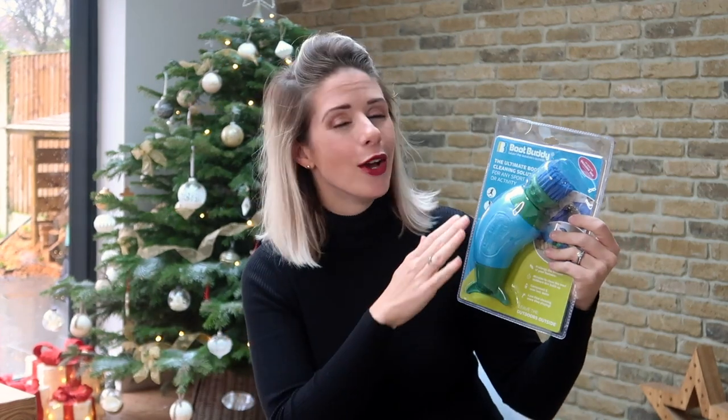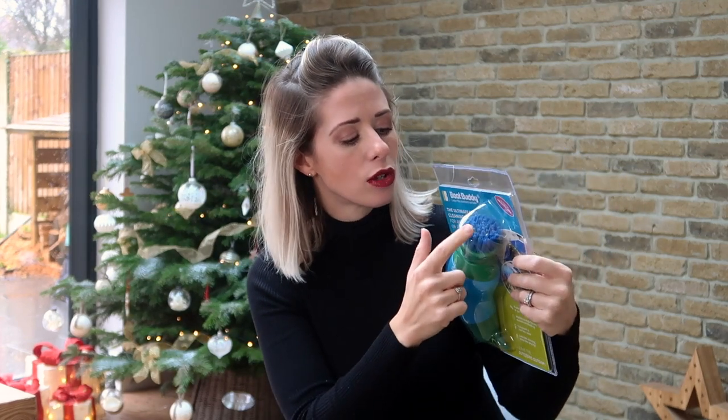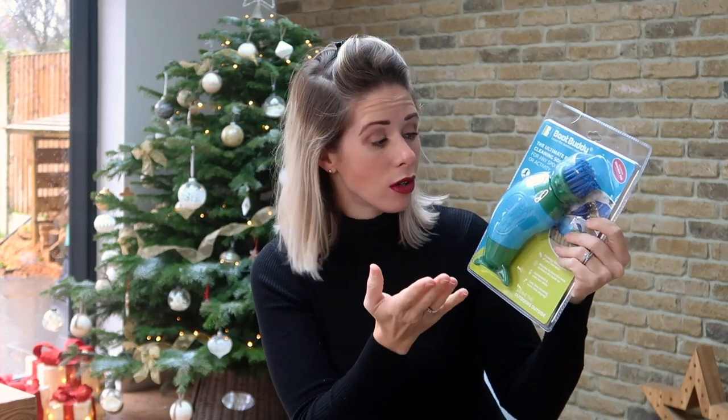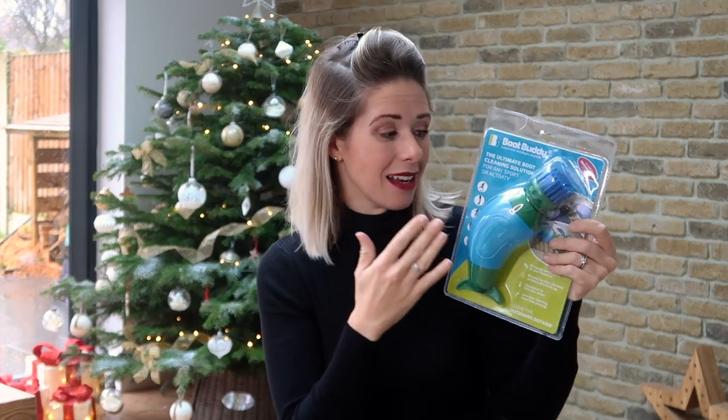But this way, you eliminate having to use your bucket and a scrubbing brush because you have got this boot buddy which has a scrubbing brush on the end, and then this little handheld container which you fill up with water. You can put soap in here if you want as well, and then the water comes through the brush at the top and they clean their boots like that. Apparently, according to Boot Buddy, you can clean your football boots in under 1 minute by using this little device.